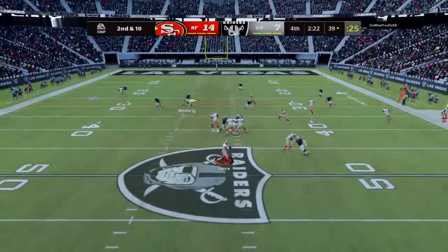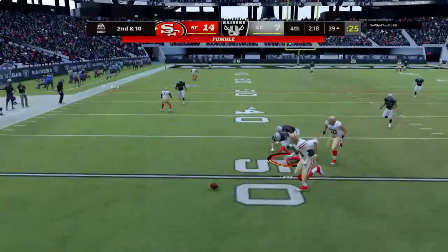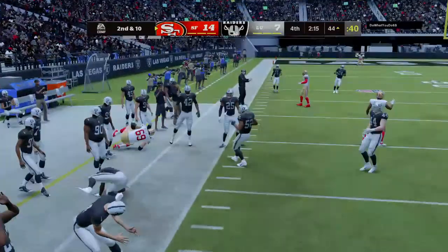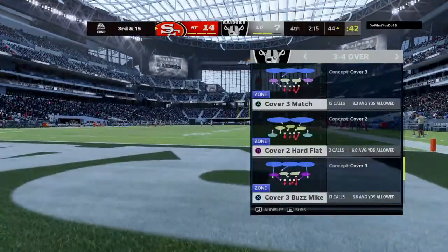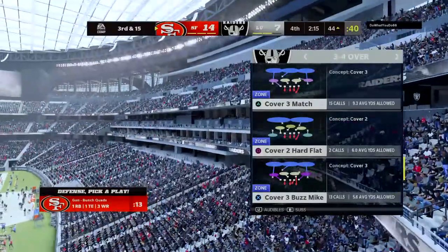To throw on 2nd and 10, Lance. Oh, no, he lost the football. When that ball popped free, we could hear it all the way up here. Those guys down on the field alerting everyone of the fumble. He's lucky that his offensive mates picked him up and jumped on it.